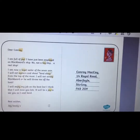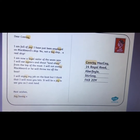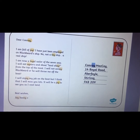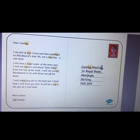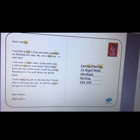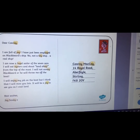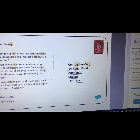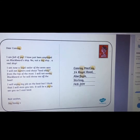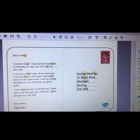And we can't forget the address. So Joy is sending this to Conroy McCoy. So just like Joy, he has oi in his first name and oi in his last name. Oh, and look. He lives on Royal Road. So as we know from writing that one earlier, that's got an oi sound in. And he lives in Aberfoyle in Stirling. And his postcode is FK8 2OY. We wouldn't say oy, but we still have an O and Y next to each other.